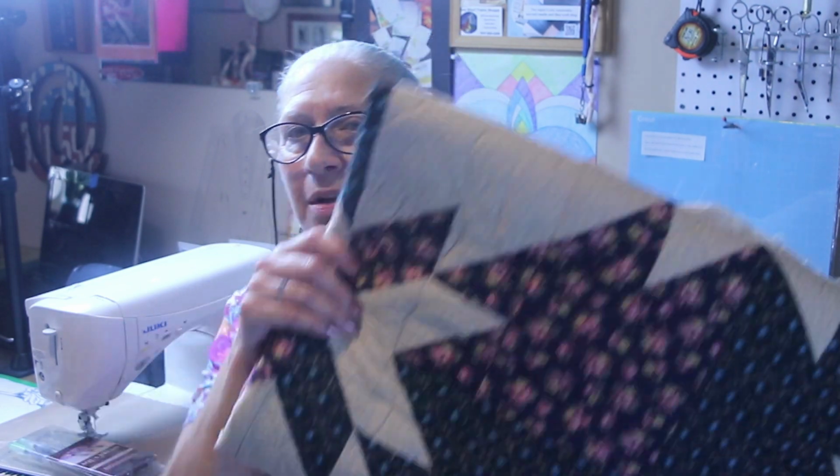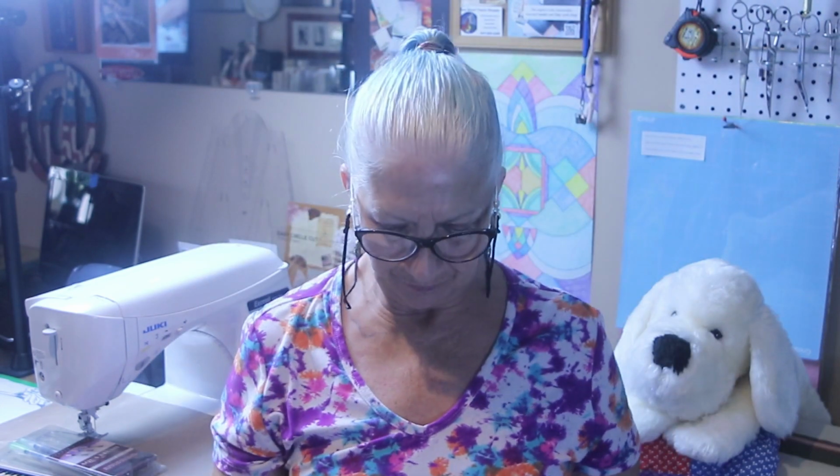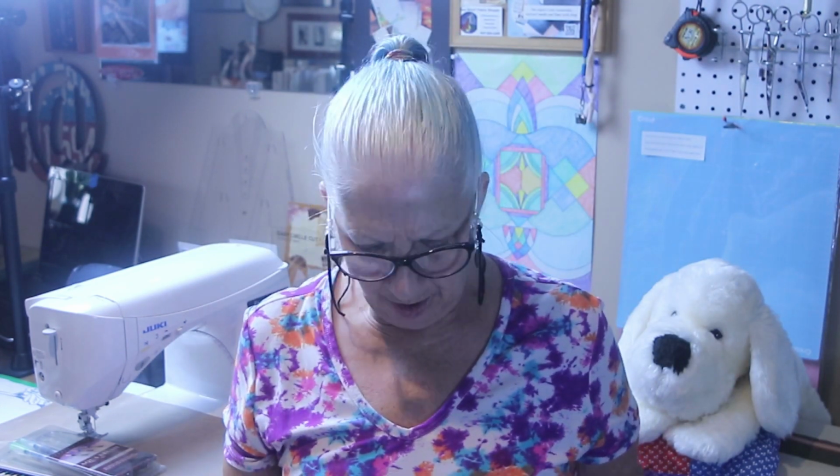This is a quilt. We all know the famous term of UFO. Well, this is from my UFO pile. This is a quilt I pieced 10, 12 years ago. And it was also the first quilt, really, the second quilt.